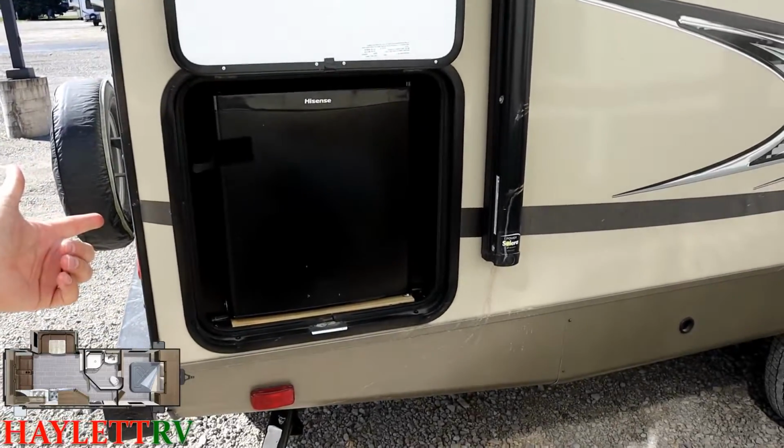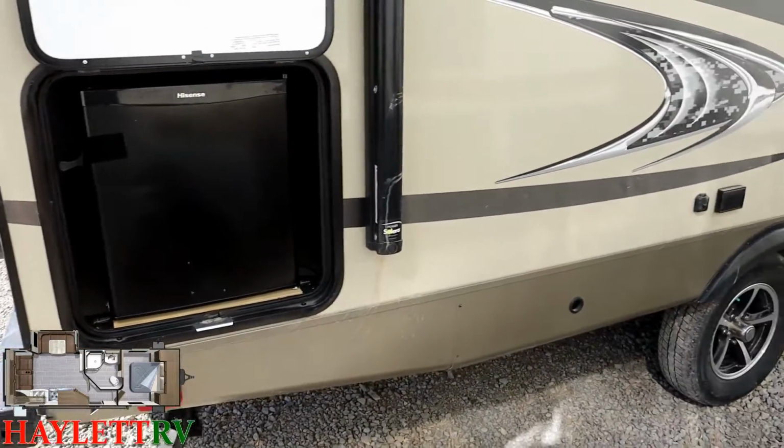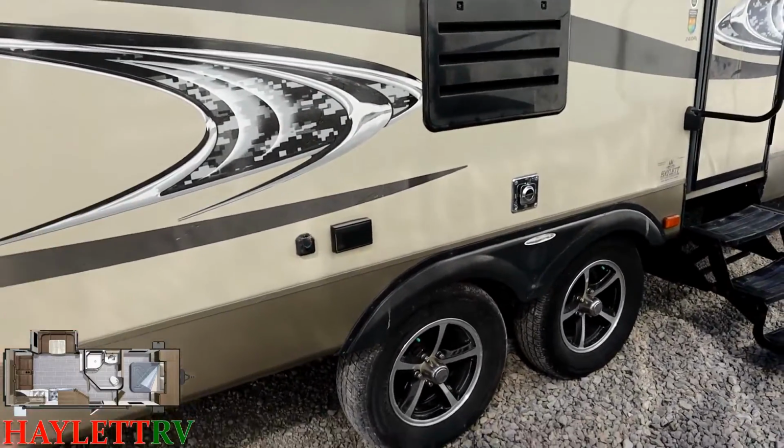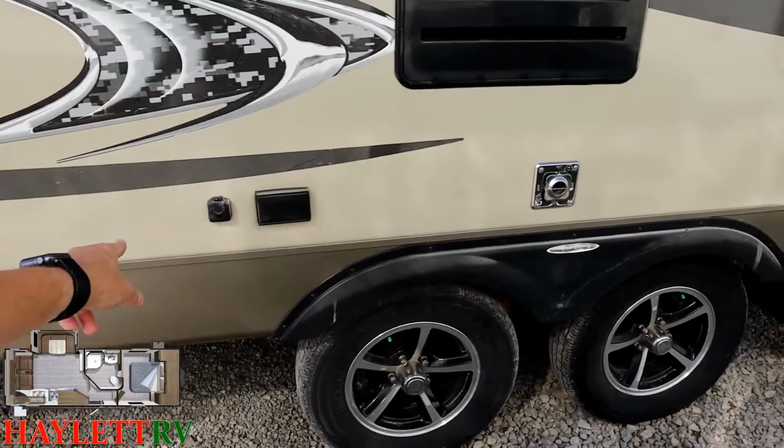I like this little outside fridge. It gives you a place to keep your cold drinks and stuff outdoors so that you don't got to go trekking in and out all the time, although the fridge is only just right around the corner. Outside TV hookups as well.